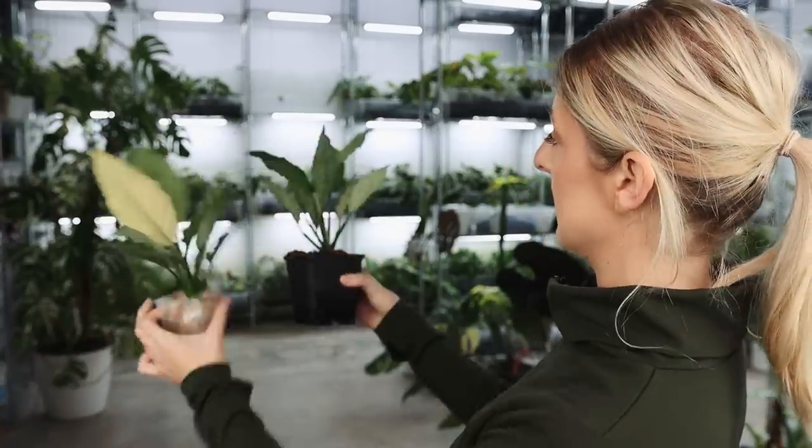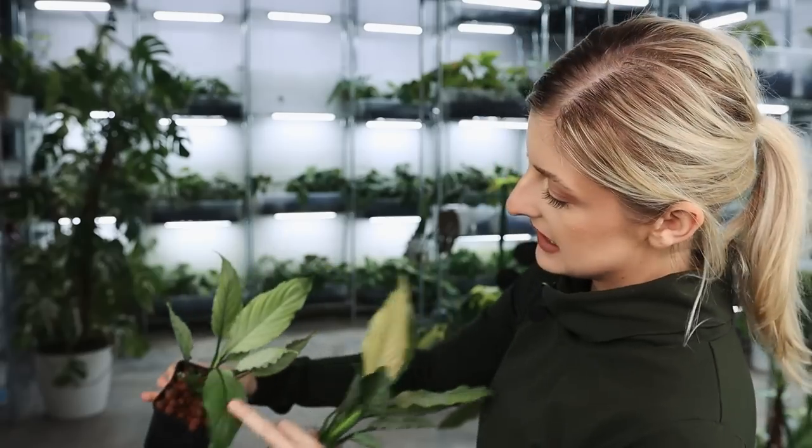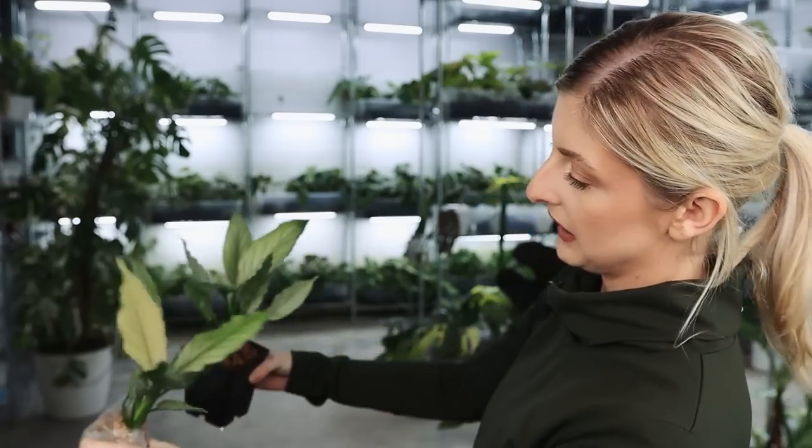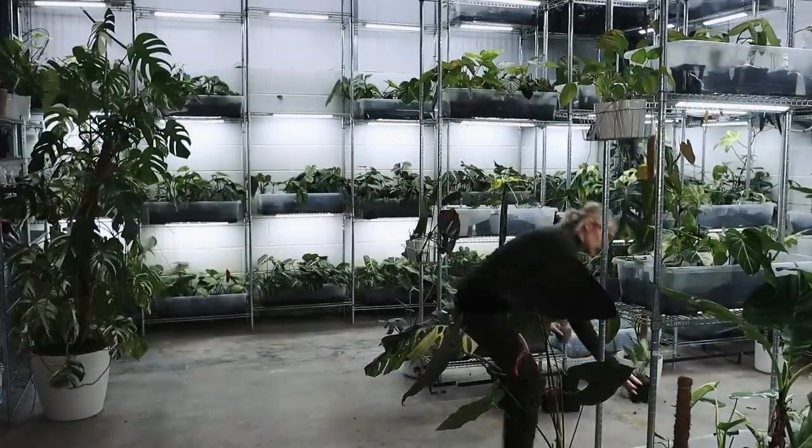So there you are. They're probably the same size. Don't mind that. It's just old moss. Probably the same size. Definitely minty. As such, there's a new leaf coming out. But yeah, that's them. Very, very pretty plants, guys. Very, very pretty plants.